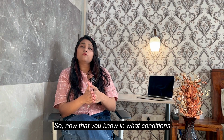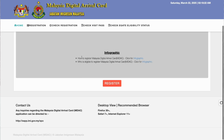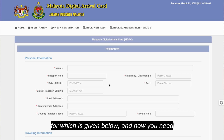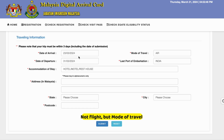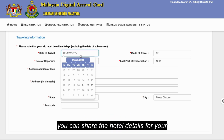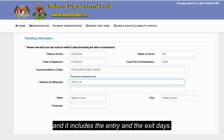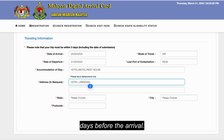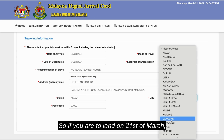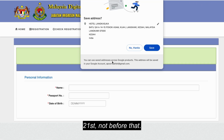So now that you know in what conditions you need the MDAC, let's get started and see how to quickly fill the MDAC form. Go to the official website, the link for which is given below, and now you need to enter your passport details, the flight details, and the hotel address. If you're staying at multiple hotels, you can share the details for your first hotel in Malaysia. And then you need to select the arrival and departure date. Remember that 30 days is the max, and it includes the entry and exit days. Note that the MDAC forms open only 3 days before the arrival. So if you are to land on 21st of March, then you can only fill the MDAC form on 19th, 20th and 21st, not before that.